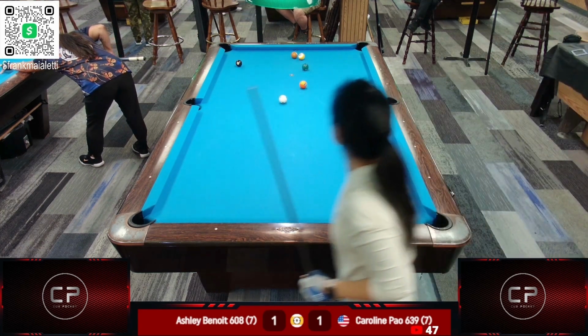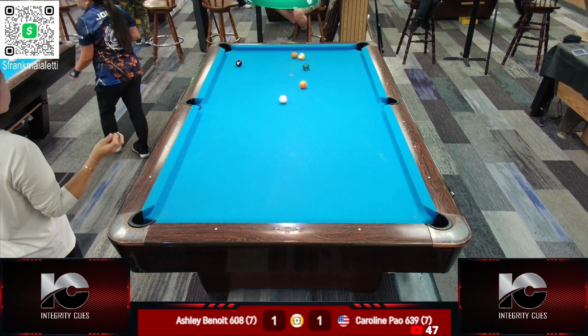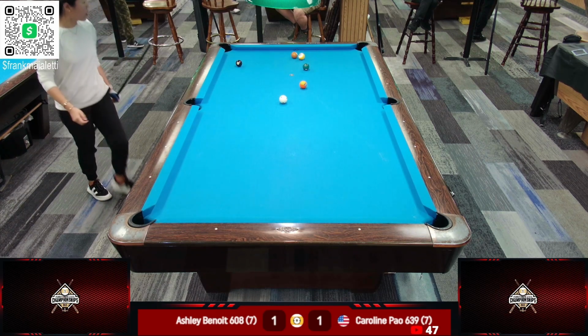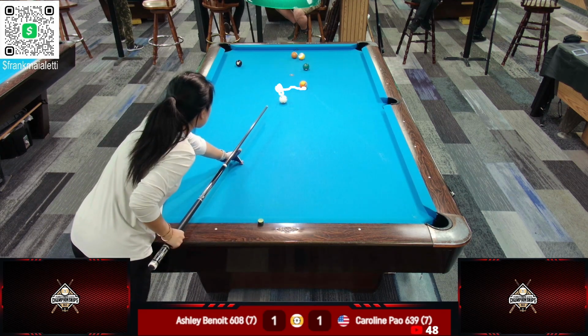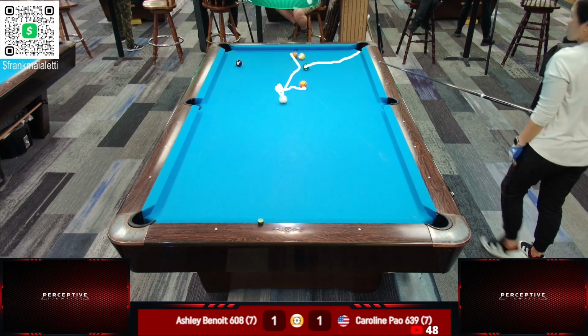That's a good shot. She comes off. She actually gets herself perfectly straight onto the 5. Look for Caroline to play this 5 in and come back probably about 7 or 8 inches, maybe even floats a little bit to the left. Ideally, she'd want to be in that area right there to then play the 6 and run into the 7-9.